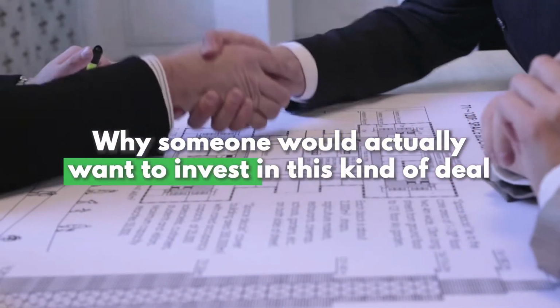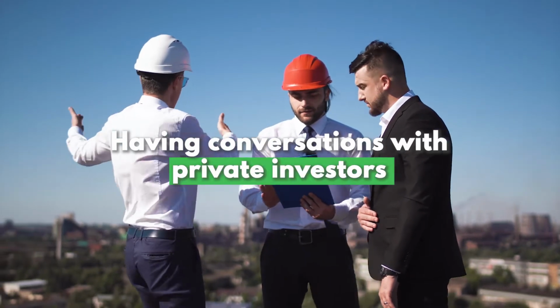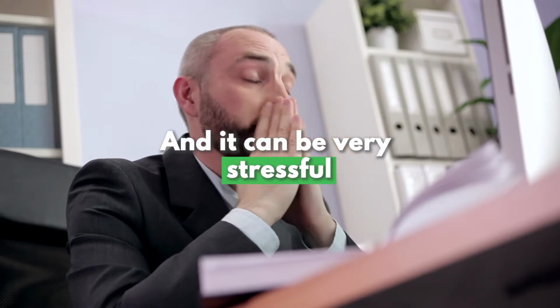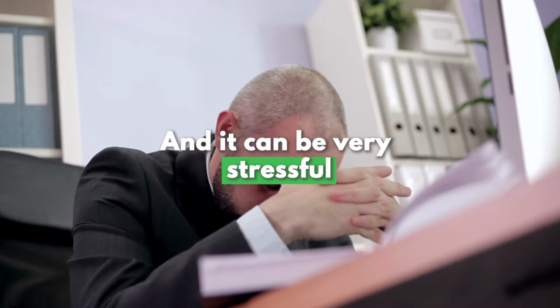kind of deal? So once I get those materials out, the next 30 to 40 days of the actual transaction, when I'm actually closing on the building, are spent essentially having conversations with private investors. And it can be very stressful, because typically you have to raise a certain amount of money, and you know about how many conversations and how many folks you're going to have to get on board with that.